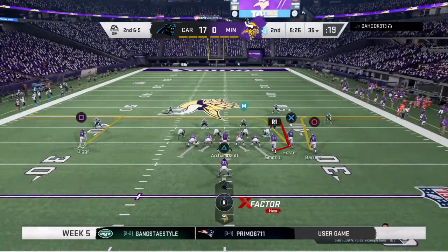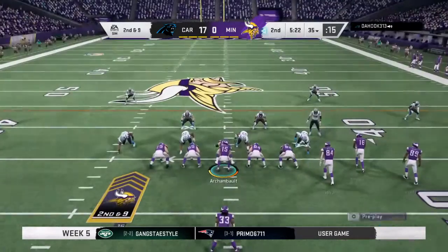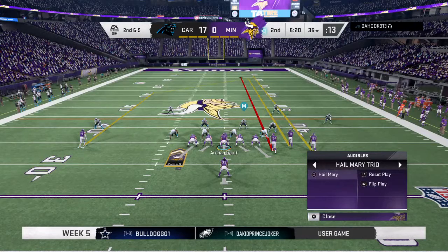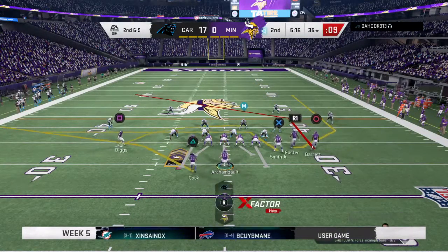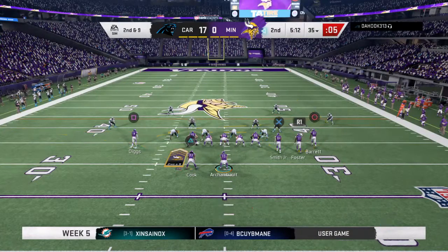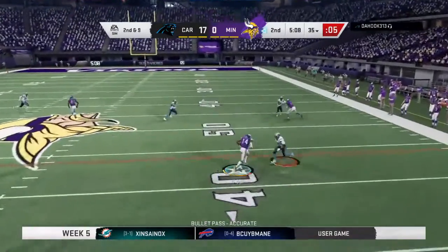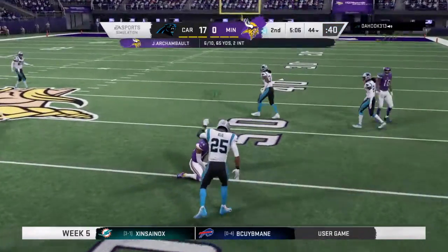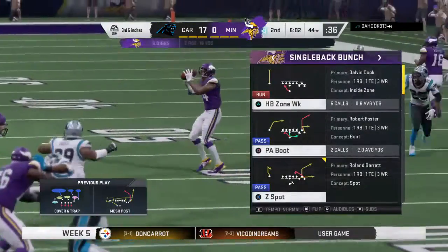Here's 2nd and 9, just a yard on that last run. Blue draw. Check. Mike. Go. 2nd and 9 now. It's complete to Diggs. They'll get 9 there as that sets them up better for 3rd down.